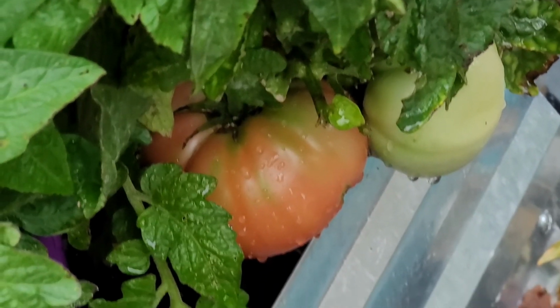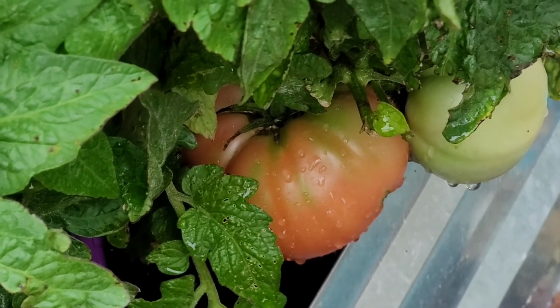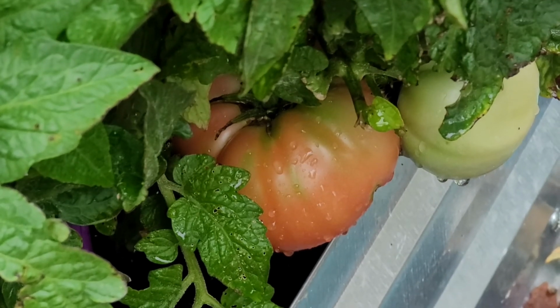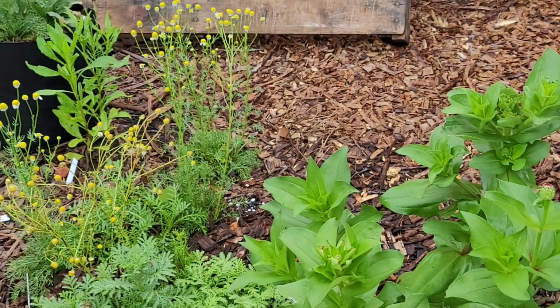Looks like New Big Dwarf has a new tomato that's about 80% ripe. We're supposed to get another 2 inches of rain forecast for today, so time to pick this and let it ripen indoors. The flowers, well, they didn't quite fare as well.